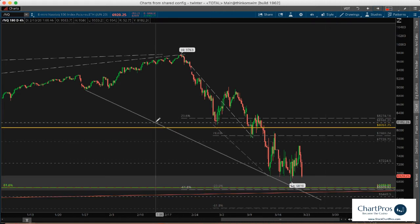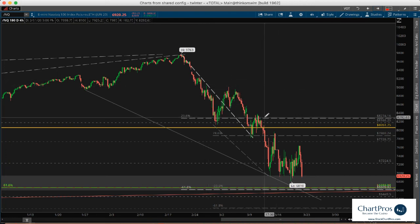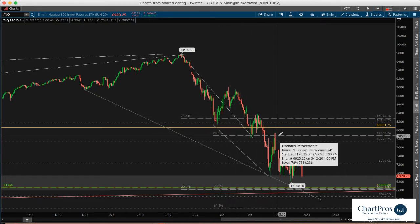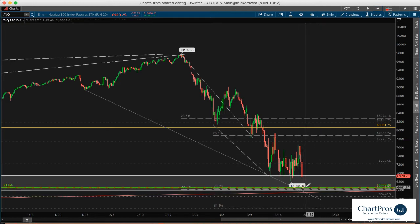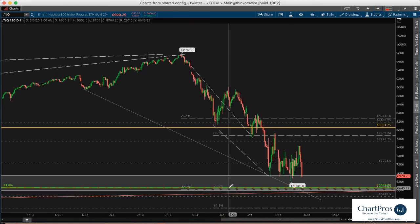But I've got a shorter term trend line. I've got a shorter term high to low. It doesn't give me a perfect retracement, but it does hold on this 23. This low to low, again, doesn't give me a perfect dead-on retracement, but it's valid because it holds and closes below that 78.6 retracement. So I've got some bear profit completions down here. I've got those other fib retracements in the same vicinity.